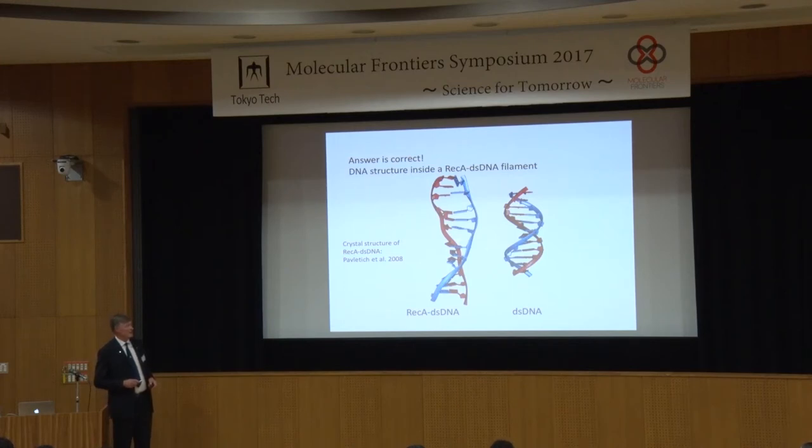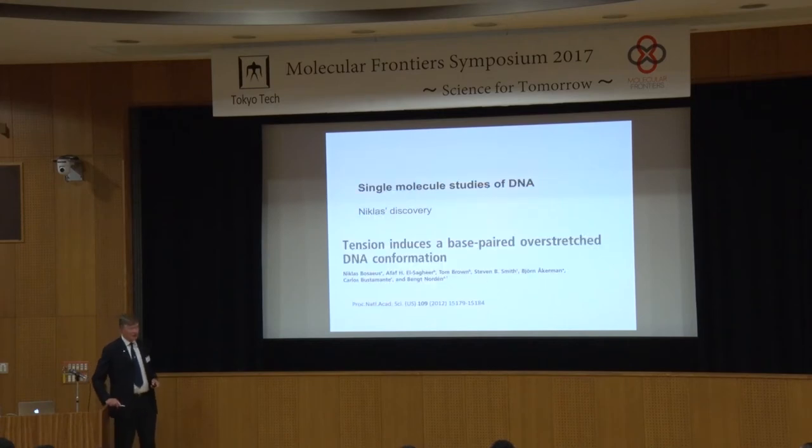Again, we don't understand the gap. Now comes Niklas' discovery, a student of mine, who found, doing very careful single molecule studies on very well-defined DNA, where all the bases were defined and where the DNA was not very long, just some 60 or 70 base pairs, we found that tension induces a base pair overstretched DNA conformation. People had looked at this 20 years earlier, but not found anything. They found denaturation, that the bases went apart.